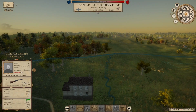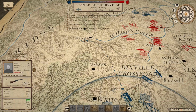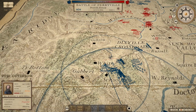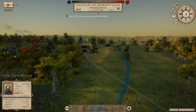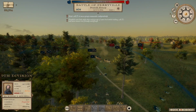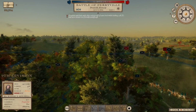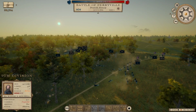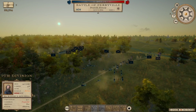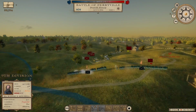Guns firing off in the distance there. It looks pretty cool. Gonna come over here. Gonna go into day two here pretty soon. Carnage of battle right there. A lot of dead bodies up here. Most of them mine. From the looks of it, there's some Confederates right there. Oh, we're engaged.